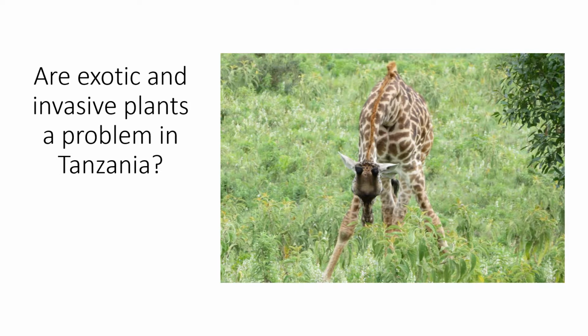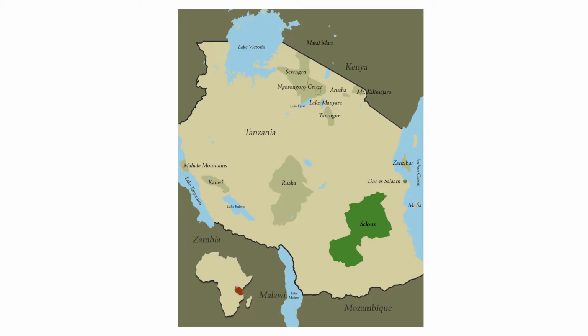Are exotic and invasive plants a problem in Tanzania? Maybe. Let's find out. In Tanzania, we visited several national parks. These include Arusha National Park, Tarangire, Ngorongoro Conservation Area, and Serengeti National Park.